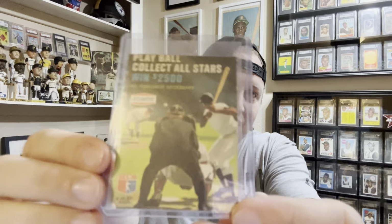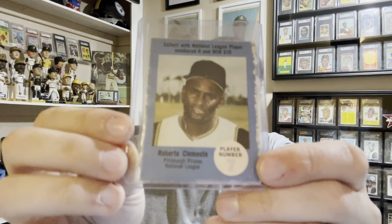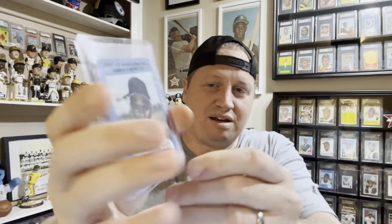It's the play ball back. I had the rules back. He asked me if I had the play ball back. I said I didn't. And he said, all right, I picked you this up. So Al is so generous. He had a couple other cards in there. One of them's kind of funny.